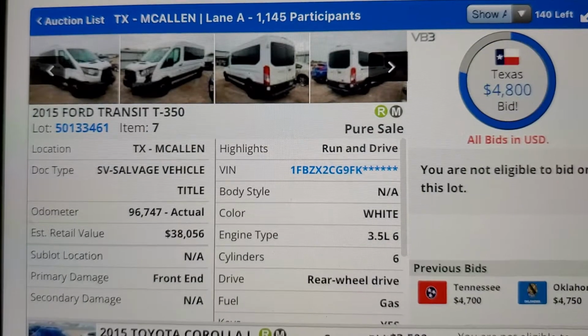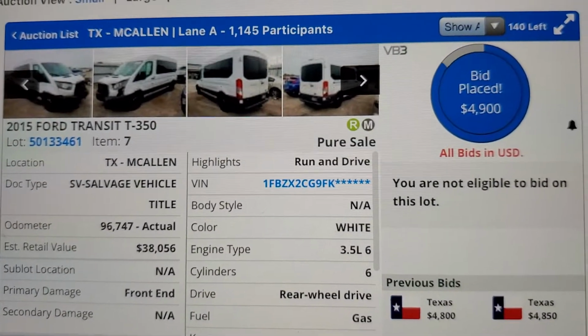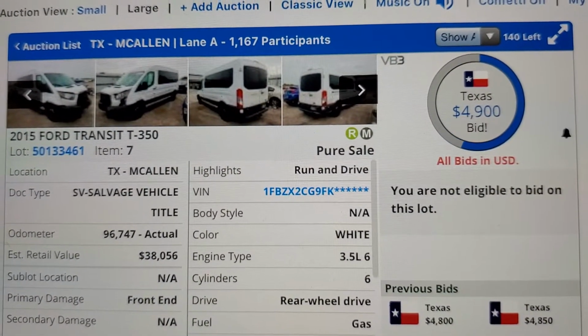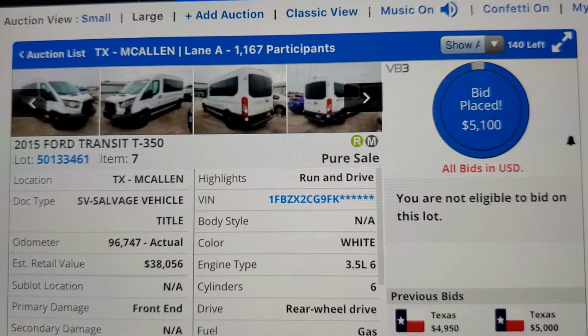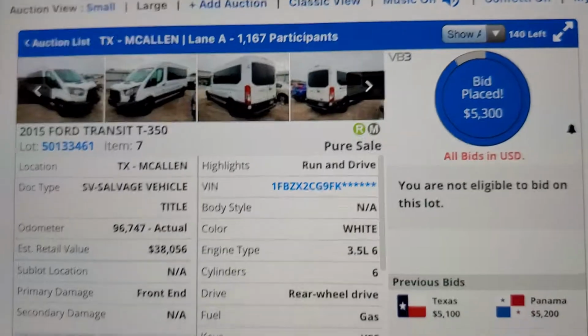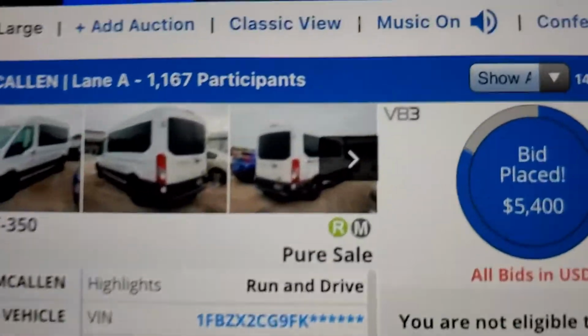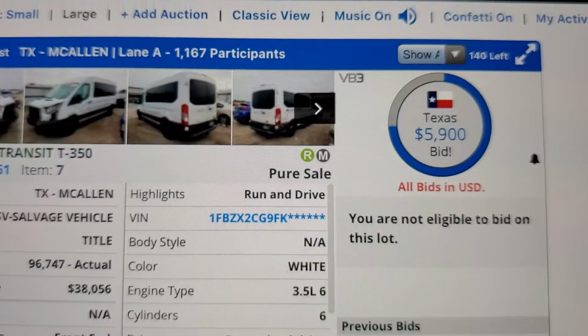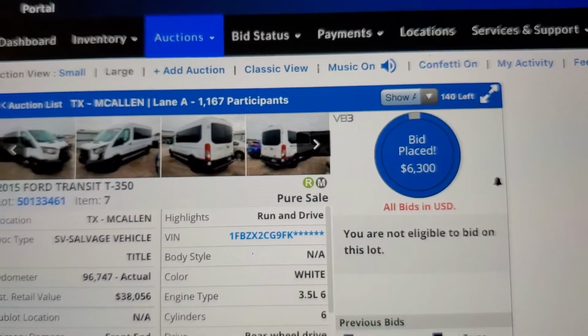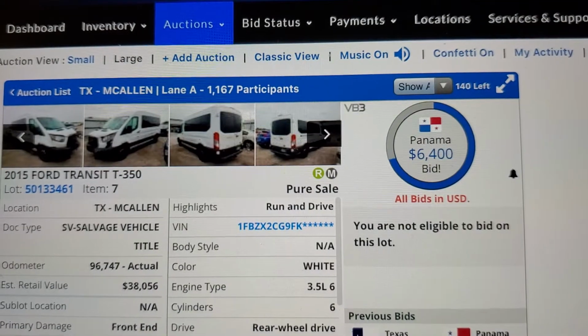Now we've got this Ford Transit. That was fast, but again, we weren't paying attention. I'm not interested in the Ford Transit, although that's pretty cheap for a 2015. And this is gonna sell for what it sells for. You see right there, it says pure sale. That means it's gonna sell for whatever the bids are. So it's at 6,400 now.